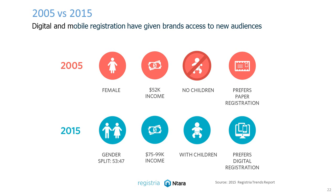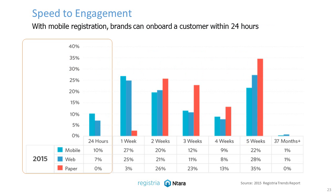In 2015, when we scroll forward to the implementation of PhotoRegister, we see that we've almost got parity with the gender split. Household income goes up to between $75,000 and almost $100,000. They have children, and they're now using a digital registration experience. This talks to the super buyer that I started this presentation with.